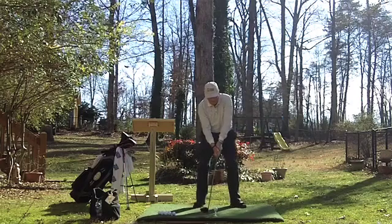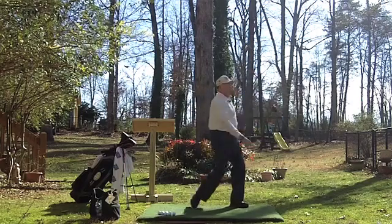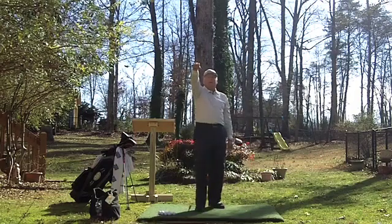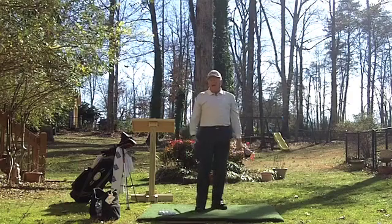All right, so here's what that looks like. And that ball probably won't get more than 20 or 30 feet in the air, if that much. Okay, and so I think that's the big key.